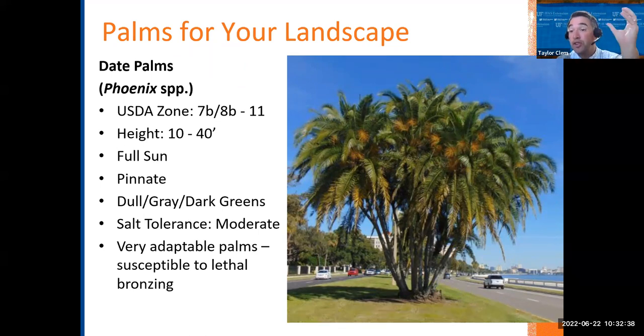And it allows you to use them, whether it be accent plants, accent trees, structure plants, or to provide shade to a landscape. So palms aren't just a single tree with the fronds on top. They come in so many different shapes, sizes, and varieties that you can find so many palms that can do well in your landscape.